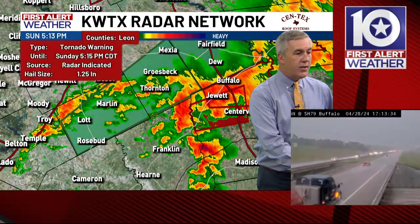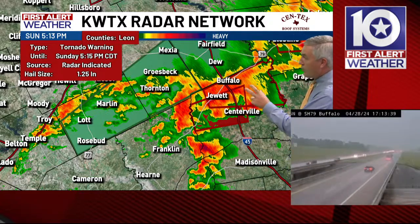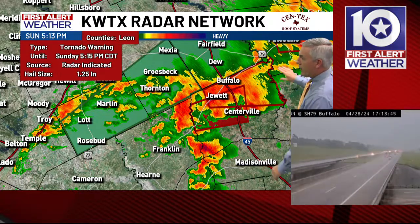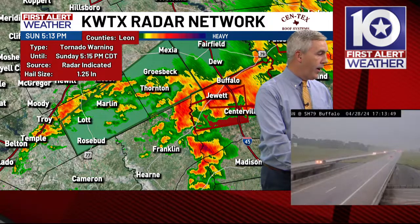But as we move east into areas that are under a tornado watch and tornado warning, we're still watching particularly Leon County, now getting close to I-45. And for the eastern parts of I-45, as we get closer to the Trinity River and the eastern portions of Leon County is the area we're watching right now.